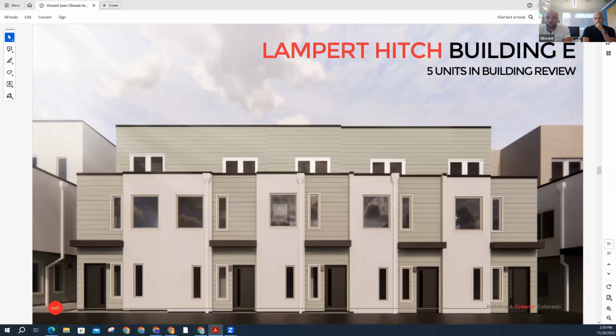had to meet in terms of water retention and detention on the site. So we've really had to get creative with this one. And as far as infill sites go, this is one that I'm really proud of and excited to see come to fruition in the next year. So it's northwest Denver. It's on 38th Avenue and Perry Street. So it's a great location.